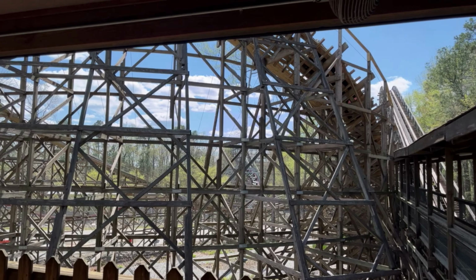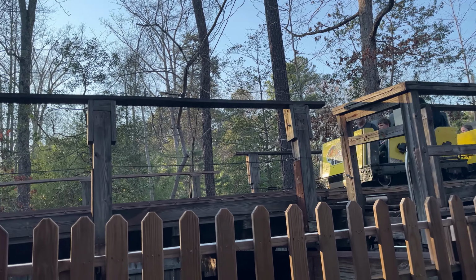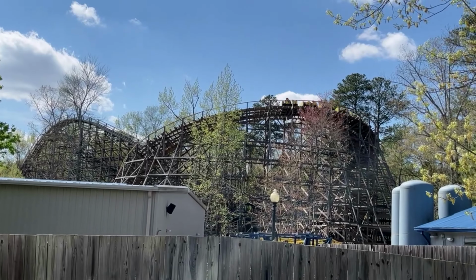This is our full-length, in-depth review of Grizzly and our comments about what you can expect when you go to Kings Dominion to ride this coaster. Now, let's get into the review.